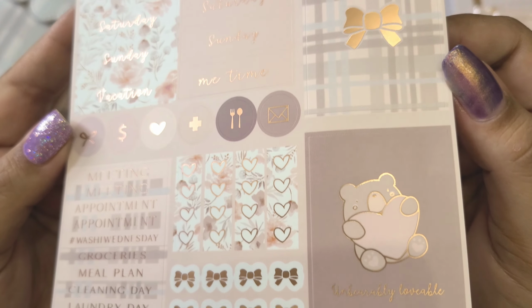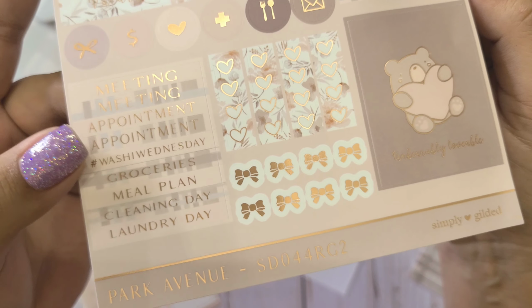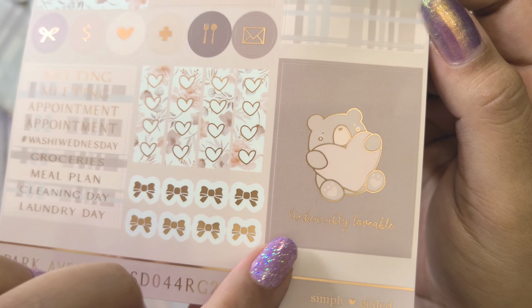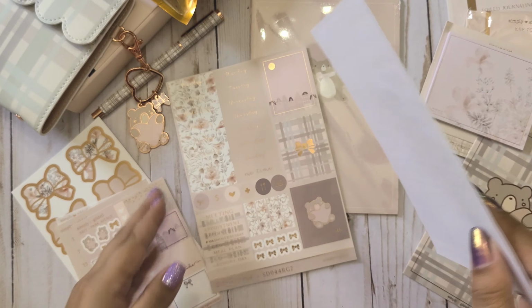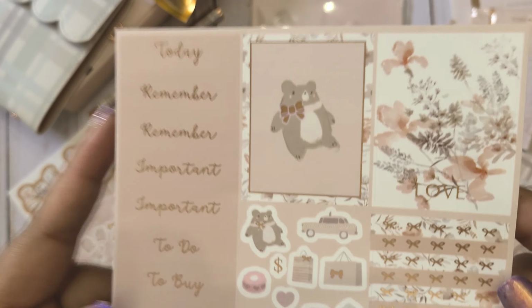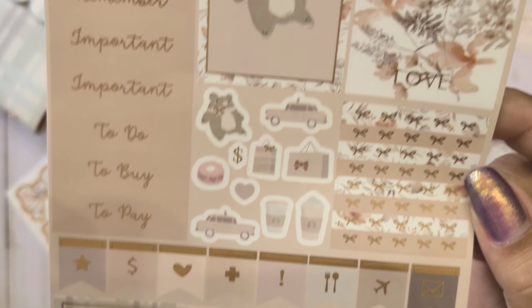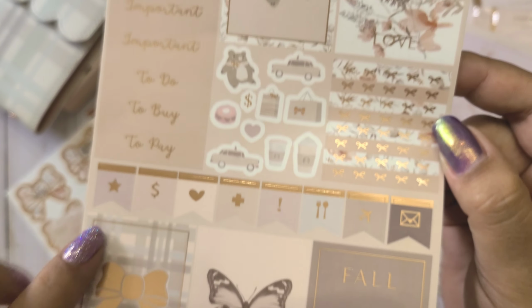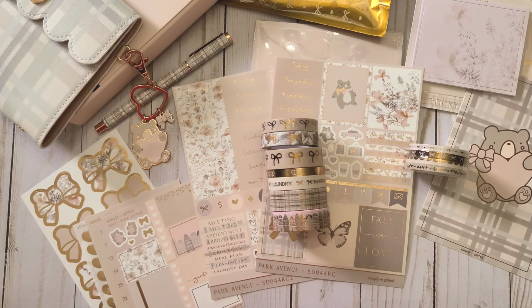It's very pretty. Very floral. I love the blue plaid, and Jasper. He's super cute. So yeah, let me know what your favorite Simply Gilded character is. Again, mine's Jasper. And I love that butterfly.